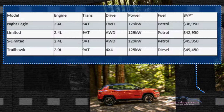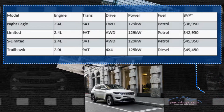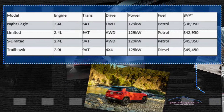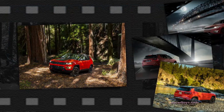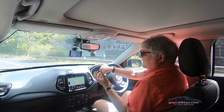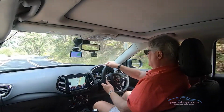But there is one thing that does make it a little bit less capable, let's just say. A 6-speed automatic instead of their 9-speed automatic. The other difference, of course, is that all of those models have all-wheel drive. Something this car really could do with.